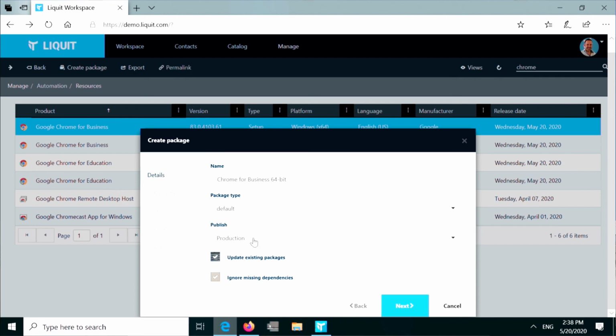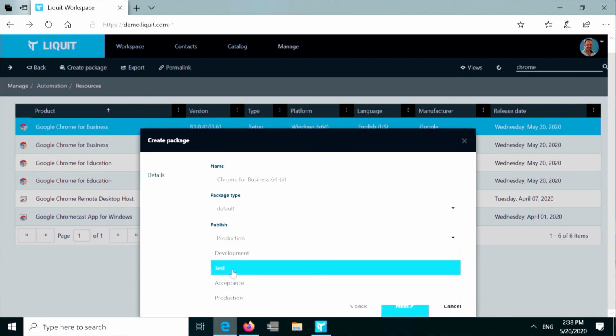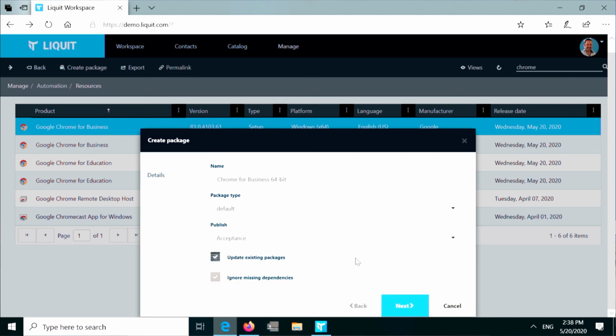I say update my existing package. I want to deliver this package to my acceptance user because I don't want to publish it right away in my production. I just want my acceptance user to test it first.